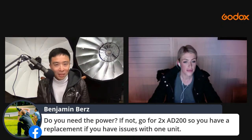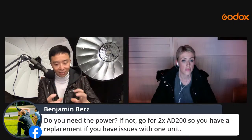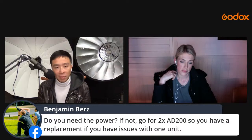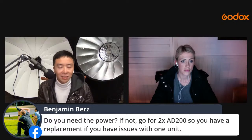So Ben, may I add something here? Go for it. I had the same issue. So basically what I do is add S-type or S2 type brackets because it's round and very strongly built. If it falls sideways, it will actually protect the light. So I think that's something you can bring along when you mount your AD200PRO. Even if you don't mount any large modifier, it will protect the light from falling sideways.